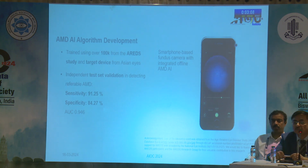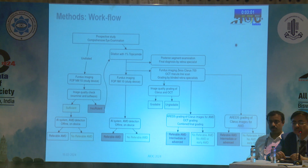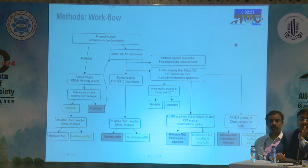This is the device. It takes a non-mydriatic fundus photo, and then the software runs and gives you a reading of whether it's referable AMD or not. In the study flow, the patients underwent imaging by this device, and the software told whether it was referable or non-referable AMD. All these patients also underwent detailed clinical dilated fundus examination, fundus photography with Clarus, and an OCT line scan.